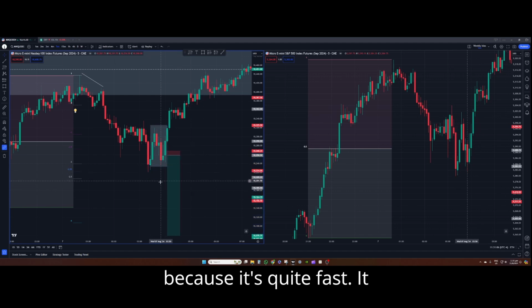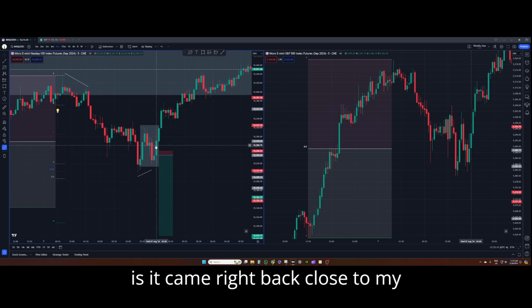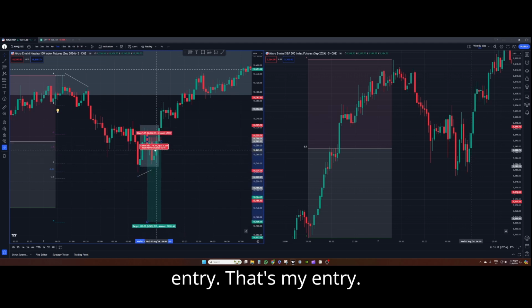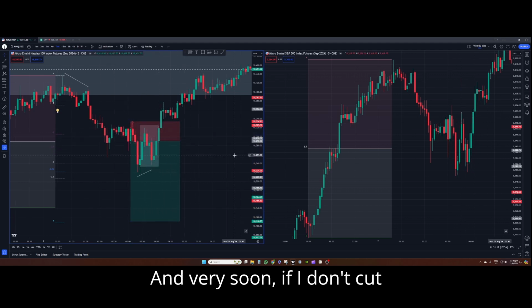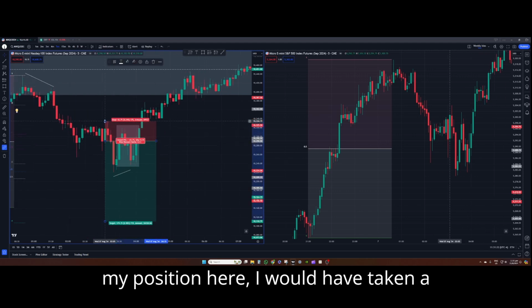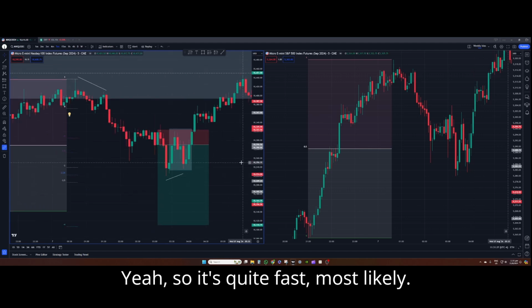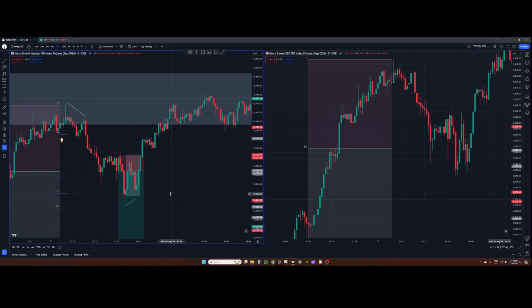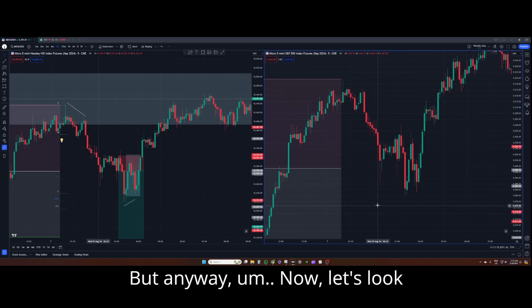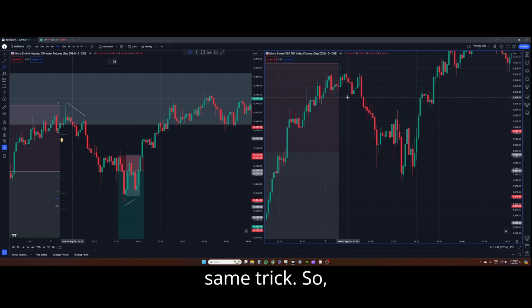because it's quite fast. It created a lower low, and the next thing is it came right back close to my entry. That's my entry. And very soon, if I don't cut my position here, I would have taken a loss already. Yeah, so it's quite fast. Most likely take a loss here. But anyway, now let's look at ES if there was the same trade.